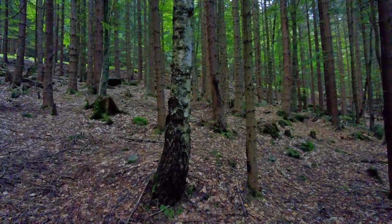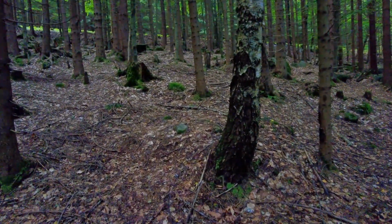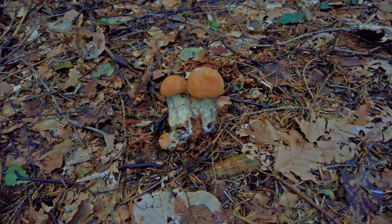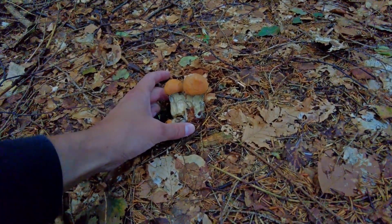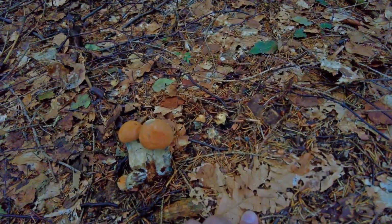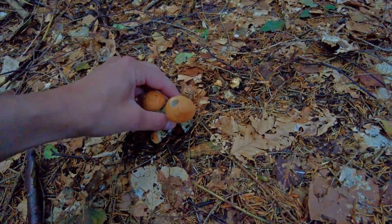I saw some birch trees, so I decided to go around them. And this is what I saw shortly after that. I know this forest is quite generous for orange birch boletes. And here I can see a beautiful 3 pieces in a family, and there is one more behind it, a very small one here. I will take these 3.